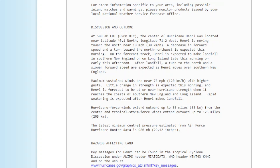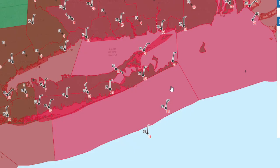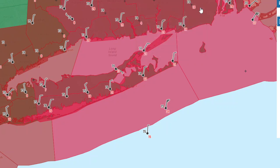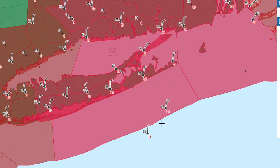All right, so far, not seeing many power outages, but I expect that this number is going to start going up on the east end within the next hour or so when those first bands move in. Let's look at some of the observations that we have right now. You see the wind gusts here in red, and there is a wind gust to 34 miles an hour now at this buoy. So this is the buoy to watch here. We're going to have to watch this buoy as the storm gets closer.